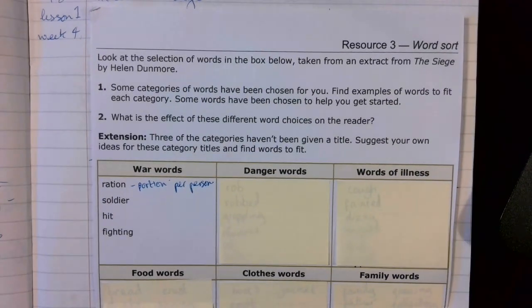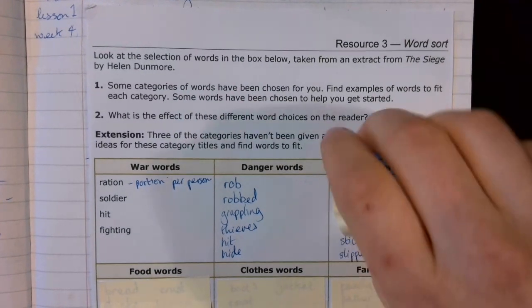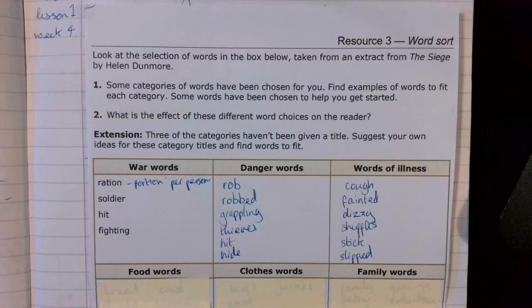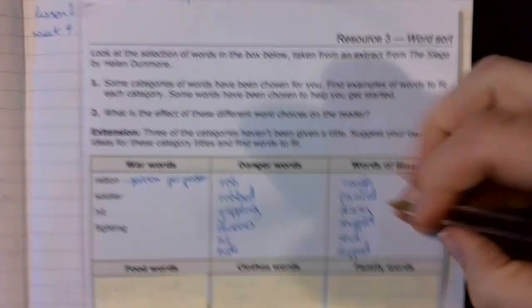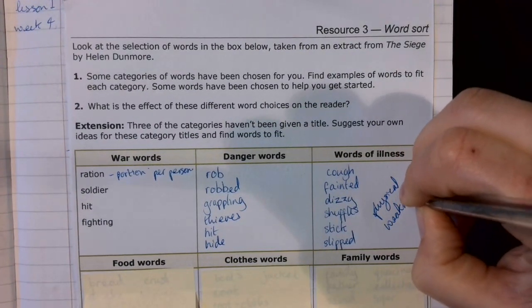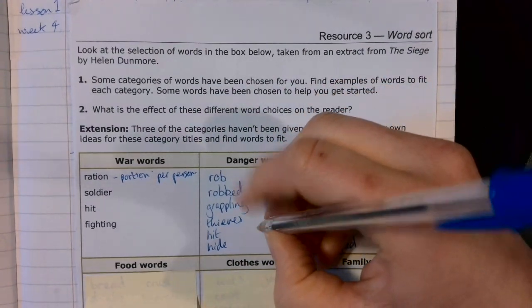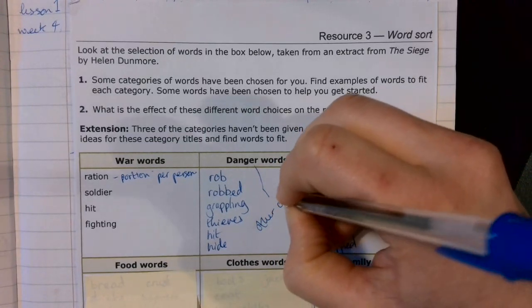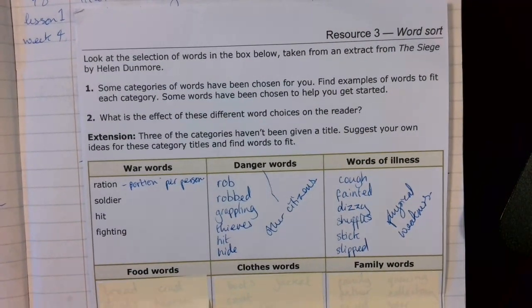Okay, so danger words. What about rob, robbed, grappling, thieves, hit and hide? What about illness? Cough, fainted, dizzy, shuffles, stick, slipped. All signs of the physical weakness they're experiencing from the prolonged starvation. And the danger words showing that actually they're as much in danger from other citizens as they are from the enemy outside or even the troops on the inside.